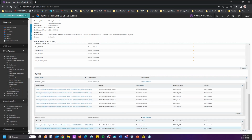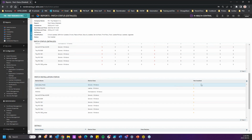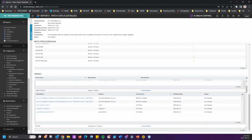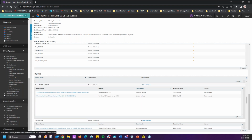All right, so anyways, what you can see is the patches that are not installed. I have intentionally not approved those. So it's one of those things where you can see the outstanding patches not installed by device, and also the number of patches with all the details for definition updates by device. So that's probably my go-to report for integrated and central.